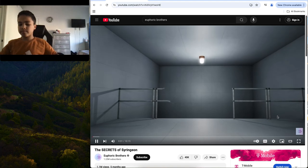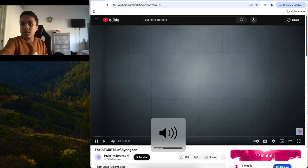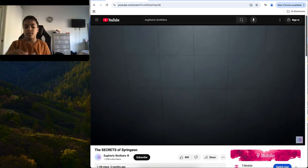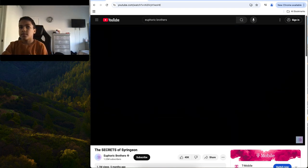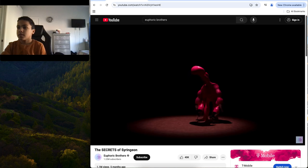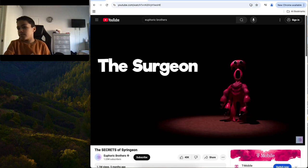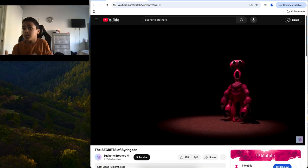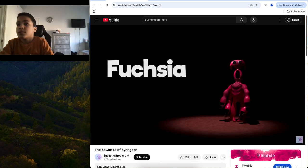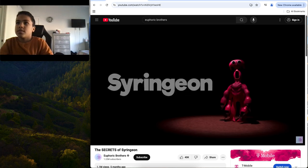Deep within the lower levels of Banban's Kindergarten, there exists a very mysterious and intelligent monstrosity. A monstrosity so rich with knowledge about Givanium, it became obsessed with what could be done with the substance. And that monstrosity is the Syringeon, as it was codenamed when it was first created. It was given a name at one point. The name of the monstrosity is Fuchsia. No, wait. The name of the monstrosity is Syringeon.